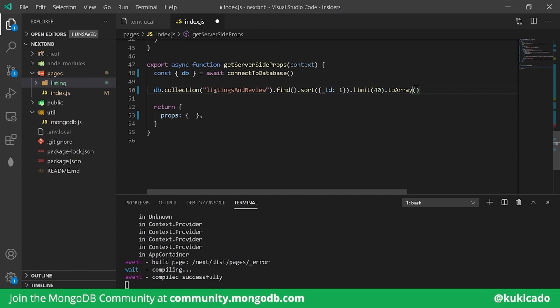Now, let's store this data in a variable so that we can save it. And since this returns a promise, we can use async await. If we were to just try to pass the data directly to our props, we would get an error. And the error would say, hey, I can't serialize this data. You're using all sorts of BSON data types that JavaScript doesn't understand. So what we're going to need to do is map over this data set and just get the properties that we care about. So let's do that next.